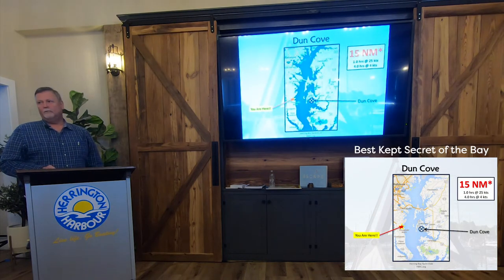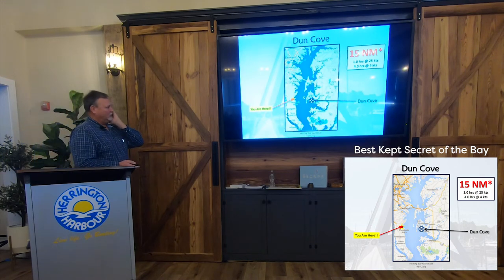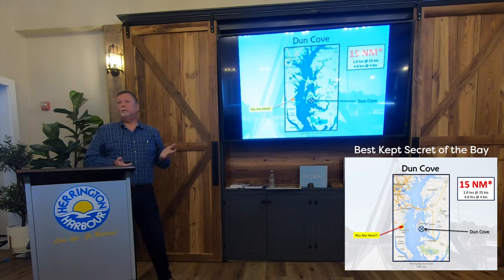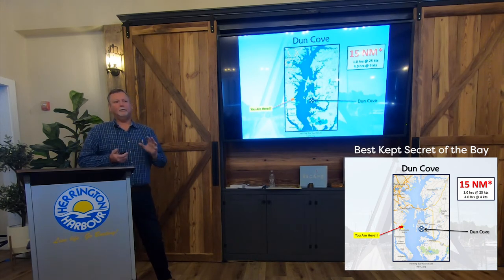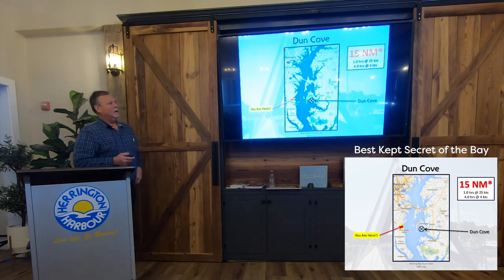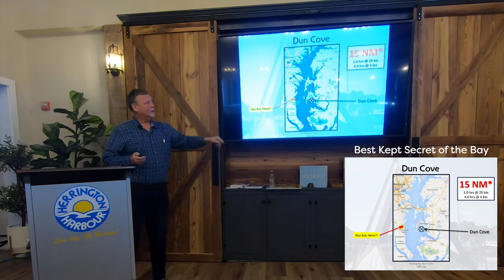So, Dunn Cove. Who knows where Dunn Cove is? There we go. Right, very good. Dunn Cove is a really cool spot. Again, it's not very far, really. And when you get there, you feel you have a somewhat isolated experience, right? There are a couple of homes around in there, but it's pretty much very natural, with good deep water, and not that far. And again, it depends on how you want to get there.